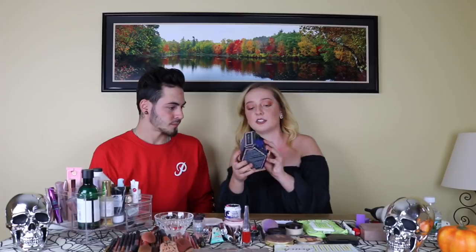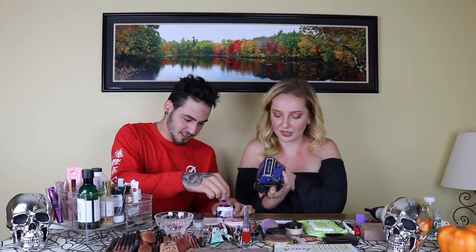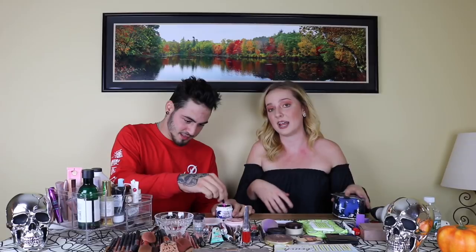Okay, so this is a firming treatment mask. It firms, lifts, tightens, tones, and it contours. It says sexy on it, so it's like sexy contours. Yep. This stuff is full of sparkles. This leaves on for about 10 minutes, and it peels off.